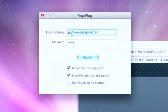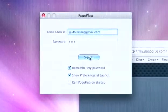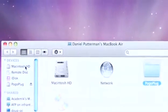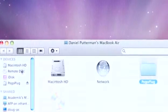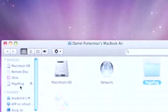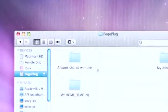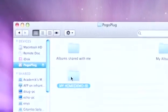And then from there, there's really two different ways to work with the product. One is when we focus on accessibility, and that is that on any PC or Mac, from whether you're at a hotel room, an office, etc., you will see what looks like a local drive, but it's actually your Pogoplug and the drive attached to it. Okay. And you can just use it like any other disk drive.